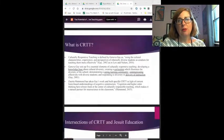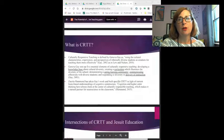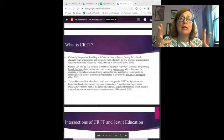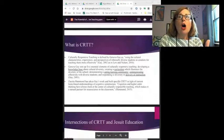But briefly, remember what culturally responsive teaching is. It's originated by Geneva Gay, and she talked about how we use cultural characteristics, experiences, and perspectives of ethnically diverse students as conduits for teaching them more effectively. In Jesuit speak, we would just say this is knowing the context of our students, who they are, where they are from, where their families are from, and how all of those pieces that make this child in front of us, them, and whole, are all parts that we need to be cognizant of as we go into the classroom.